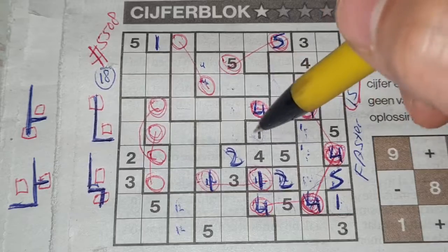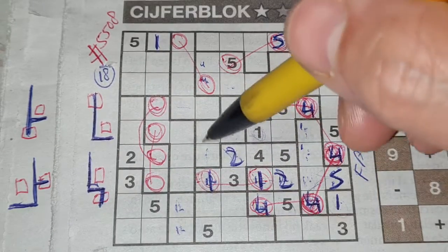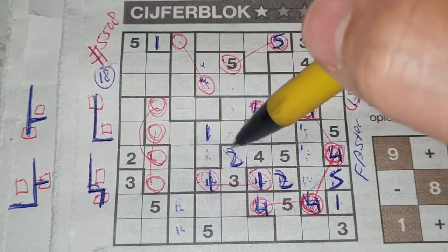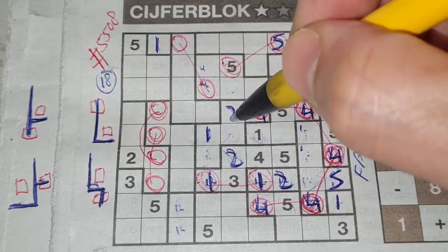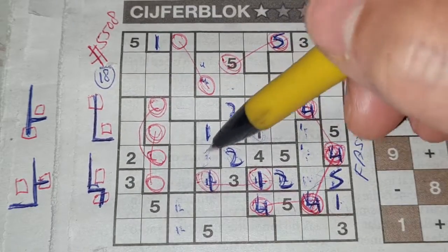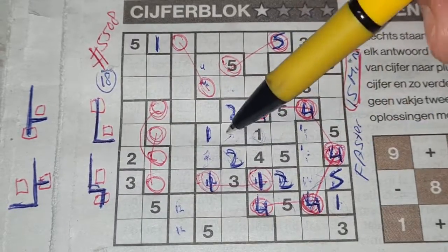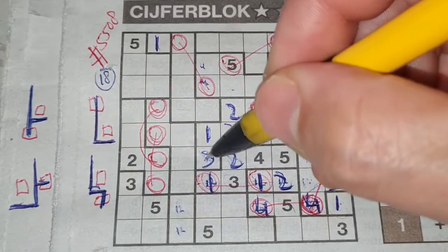These 2 boxes can be 1, that box can be a 1, so 1 box left for the 1 in this W area shape should be here. These 2 boxes can be a 2, so 1 box left for the 2 in this W area shape should be here. 2 numbers left in this W area shape for numbers 3 and the 5. 3 and a 5. We have a 3 there, no 3 there. 3 should be here and a 5 goes there.